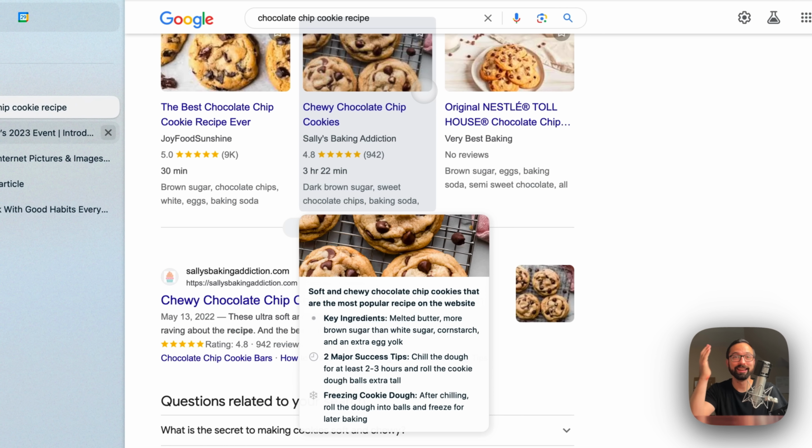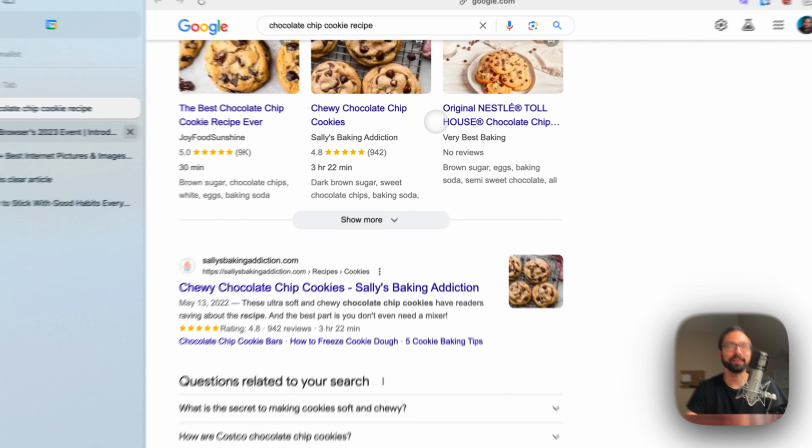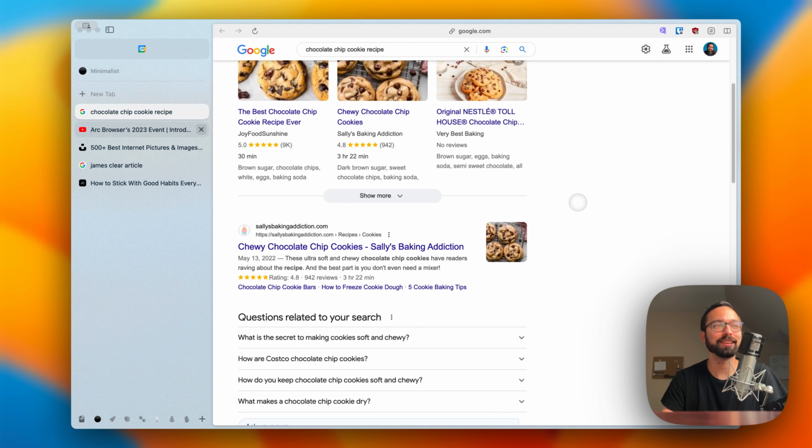I mean, I've never seen a browser have a feature like this. It's revolutionizing how we browse the web. So no more clicking on links blindly. You can get a quick summary just by hovering over a link.